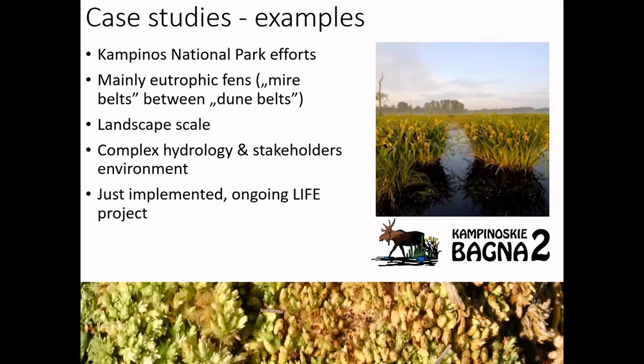The project, what is interesting, was implemented in the landscape scale. The thinking is that we need not only to restore the individual peat bog, but we want to restore the landscape functioning and the water functioning in the landscape. For example, to restore the alder carrs as the source of water supply for our wetland ecosystem in the park. But it was implemented in a very complex hydrological situation and in a very complex stakeholder environment. It is the ongoing LIFE project which is just being implemented.